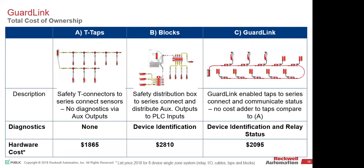So, like I said, if you connect everything with normal T-tap connectors without any diagnostics, these T-taps exist, right? If you connect with T-taps in order to create a series trunk, what you don't get is PLE. You don't get any additional diagnostics. You can't take that into your controller. So you don't get any diagnostics. Your hardware cost will be somewhere around $1,800.